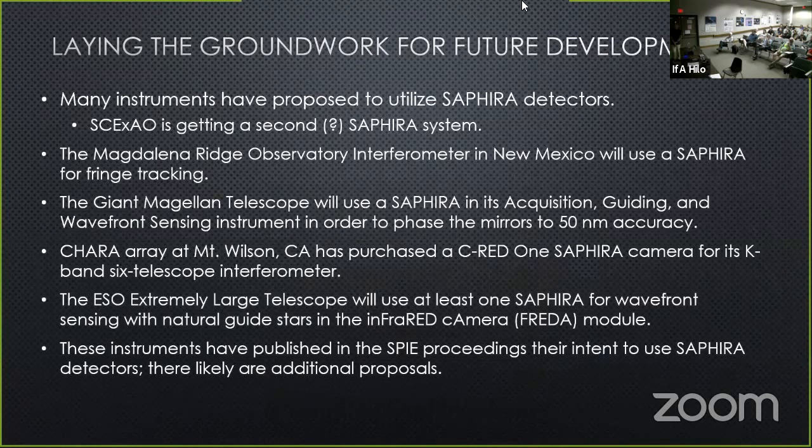The Magdalena Ridge Observatory Interferometer will be using a SAPHIRA for fringe tracking. The Giant Magellan Telescope will use a SAPHIRA in order to phase its mirrors to 50 nanometer accuracy. It has segmented mirrors, and these all need to be phased to 50 nanometer accuracy, which is kind of crazy when you stop to think about how difficult that is.